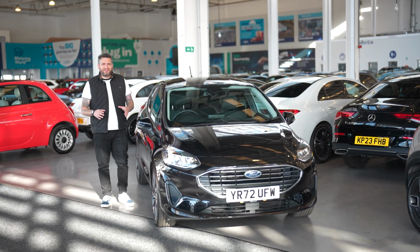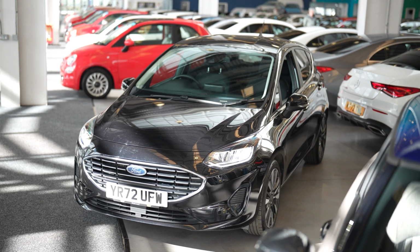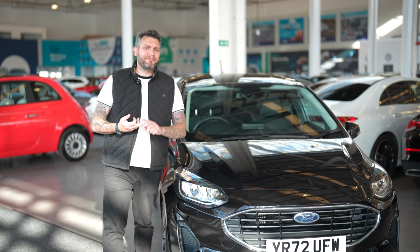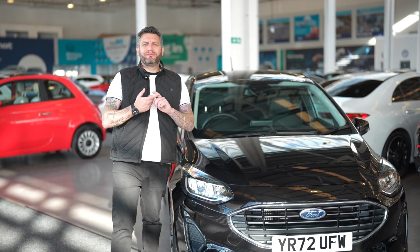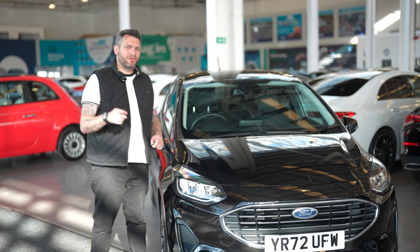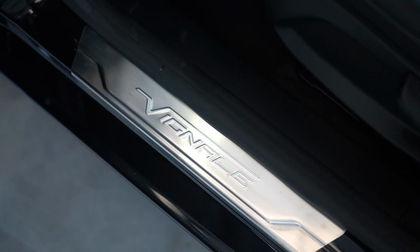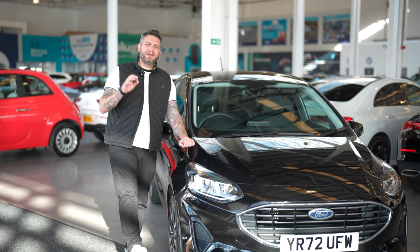This is the Ford Fiesta, one of the UK's most popular cars since it launched in the 70s, and frankly, it's super easy to see why. They're small, they're practical, they're fun, they're great value for money, and they are the gift that just keeps on giving. This is a Fiesta Vignale, and what does that mean? Well, it means this small package packs an incredibly premium punch.